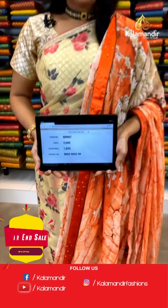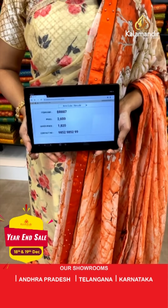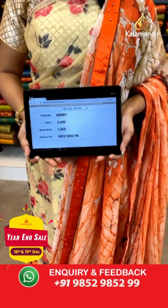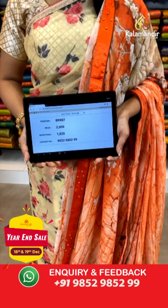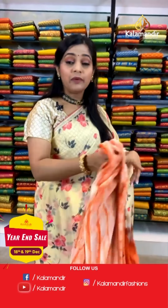Let me show you the pricing details. Saree code BR887, actual price 2600, offer price 1820 rupees. To place an order for this saree, take a screenshot, send it to our WhatsApp number 9852985299.